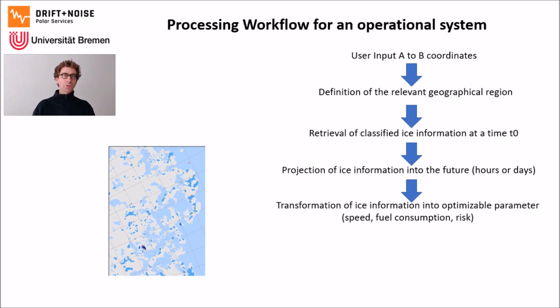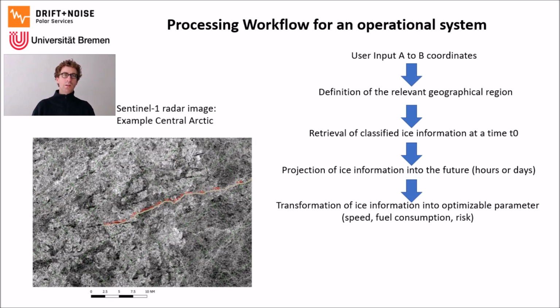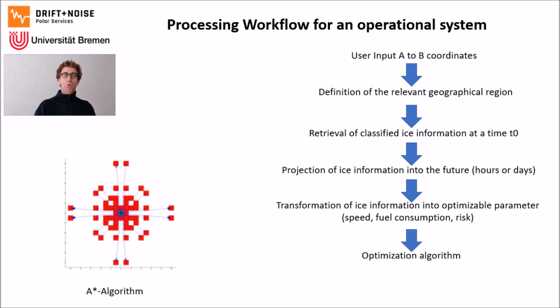So on these satellite images, we can identify the cruise tracks, and we can analyze the velocity and the speed of the ship and assign this to ice classes. If you do this with hundreds and thousands of images, in the end, we might have a statistically relevant characteristic curve for this particular ship. Next step, we apply a so-called A-star algorithm on this 4D data space, where we have not only ice classes now, but velocities, for example, to find the best route in terms of velocity, so the fastest route. And finally, we output the entire thing as the trajectory to the user.